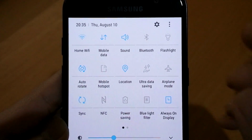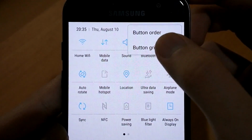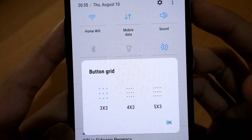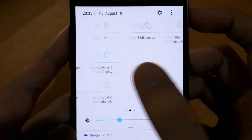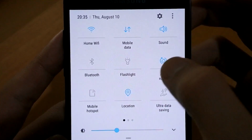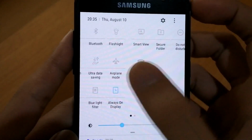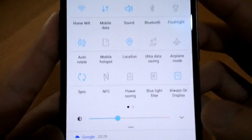It's divided in pages, but if you want it to be a little bit bigger, you can change it as well right here: 3x3, 4x3, or 5x3. As you can see, in 3x3 you get a bigger button to hit, but fewer buttons on one page. But I prefer more of them so you can get to all of them at the same time.